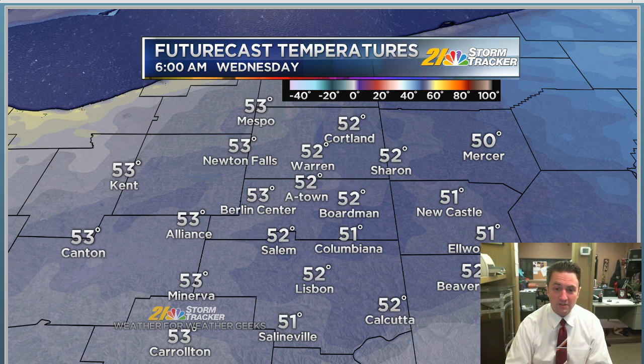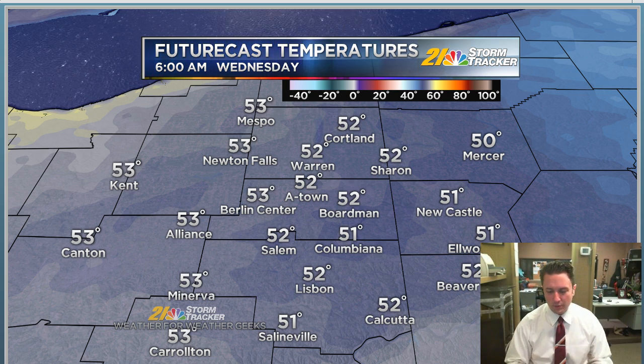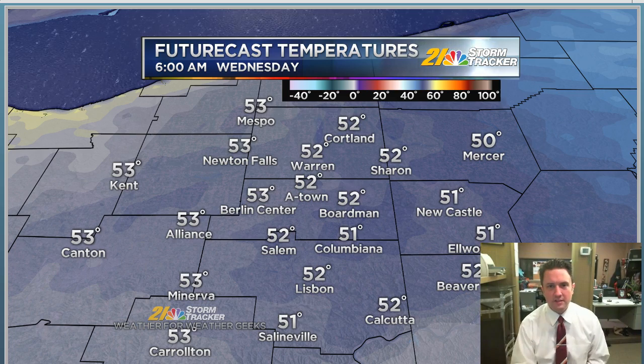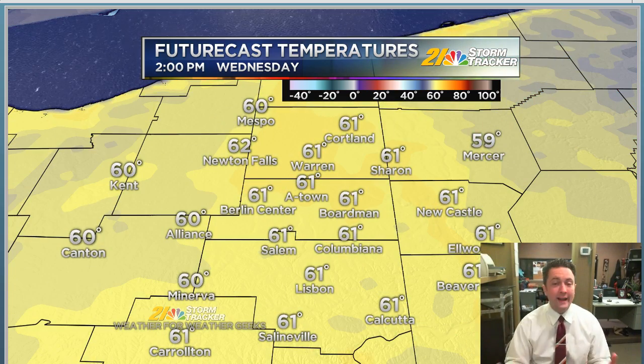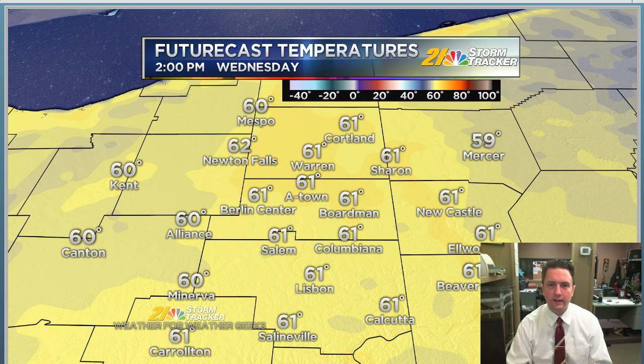Despite the rain tomorrow morning, we're going to start the day in the lower 50s. So with that kind of a springboard, as soon as the sun comes out, we're going to get into record territory. Tomorrow's record high is 55. It's kind of low-hanging fruit. It's actually the lowest record high in all of February in Youngstown. It's our coldest record for the month, so we'll break that pretty easily. I think 60, 61 is going to be pretty common once the sun breaks out midday and early afternoon tomorrow.